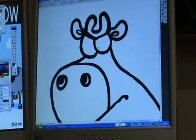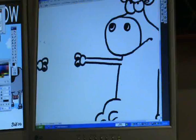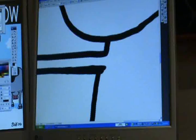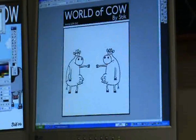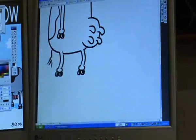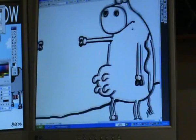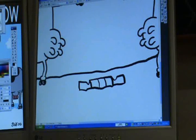Didn't want it to look like a mirror, so changed the eyes. This cow's definitely grumpier than the first one. Moved the arm, just nipped and tucked some various bits and pieces, and shrunk them down, moved it along. Now obviously they're engaging in some sort of ritual together, something that needs their arms extended, and that is pulling the Christmas cracker.